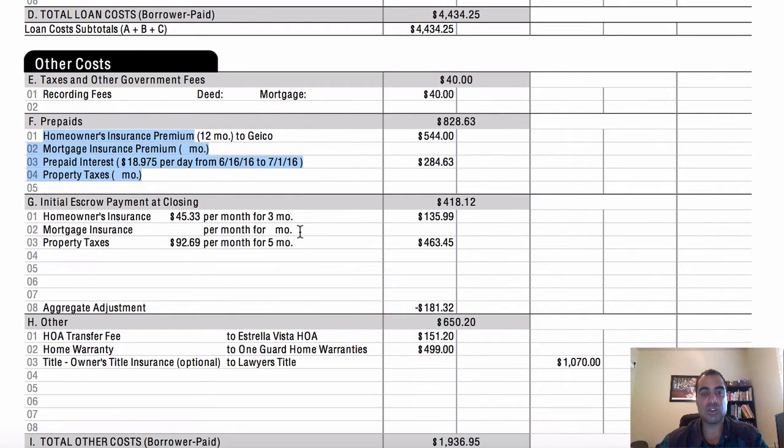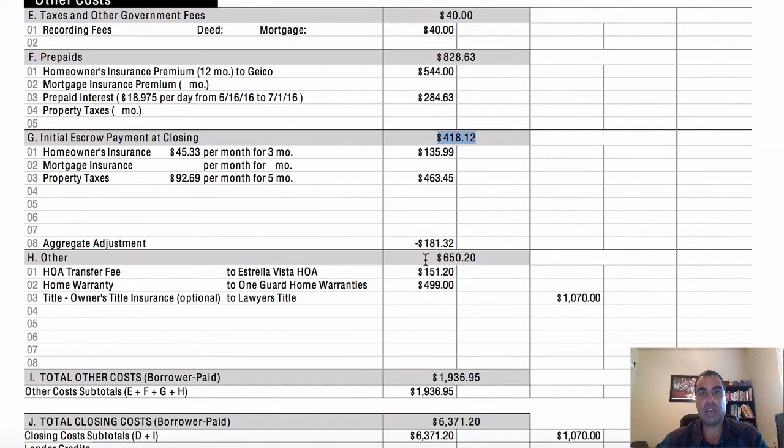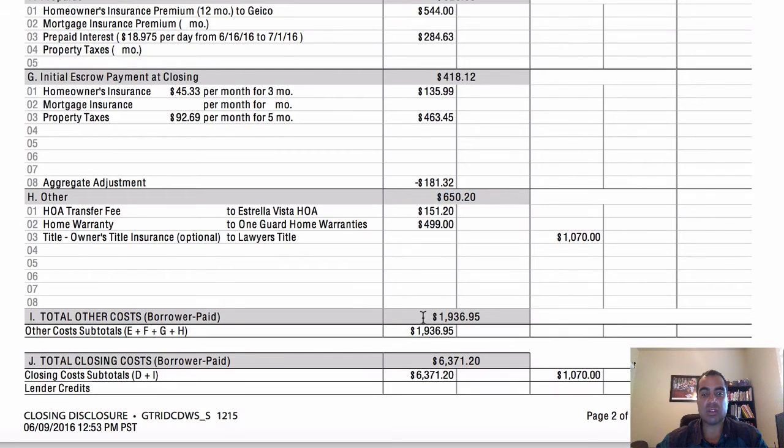I'm going to try to make this short so it doesn't go too long. You also have other escrow payment fees of $418.12. And then you have HOA. You always have HOA transfer fees because the HOA company has to transfer the property from one owner to the other. The total amount is $650.20, and you'll see here that the total other cost is $1,936.95.